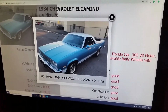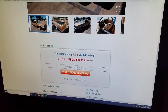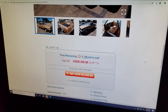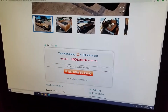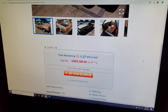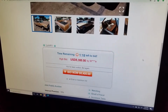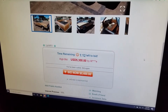As nice as it is, I'm not exactly sure what they're doing here, but now it's at $5,300 with 1 minute 45 to go. This just shows you the pitfalls of buying at auction. People get involved emotionally, they're not thinking sensibly, and they spend way too much money, and then they get buyer's remorse the next day when they have to go pay for it. They don't realize they're going to pay the auction company 15%. So 15% of $5,300 is already going to be almost $800 extra just for the auction company fee. Then you have to pay tax, which is going to be 8% or 9% depending on where you live.